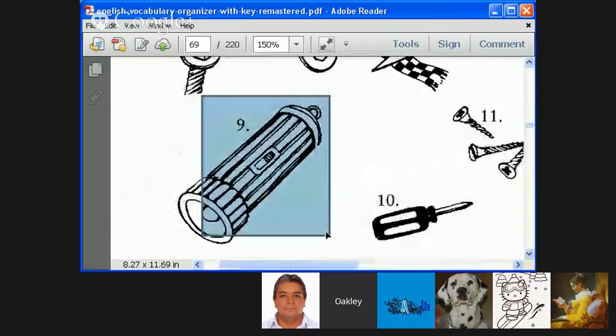Okay. Moving on. Max, what's this thing? Lighter. Light. I don't know. No. A lighter is what you use to light your cigarette or your cigar. That's a lighter. You use your thumb to make a fire on a lighter.